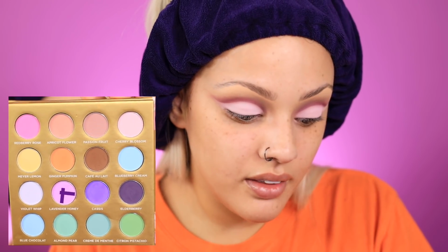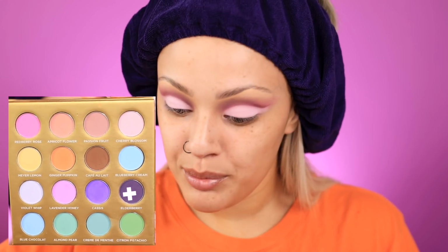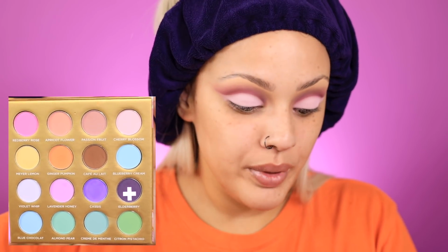Next, I'm going to take the color Lavender Honey and kind of blend that a little bit more with the pink that I have in my crease, so that it just doesn't look so harsh. I might add a little bit of the elderberry color because I just want this a little bit more dramatic than it is, so I'm going to go in a little bit heavier.